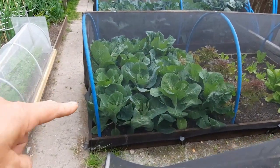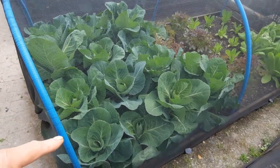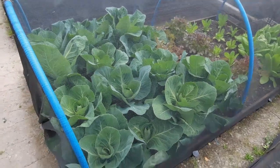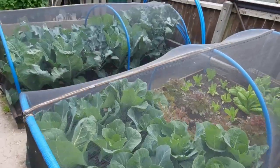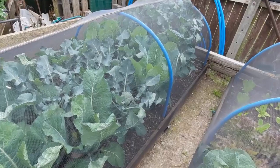These are the Durham Early Spring Greens. I can start taking these now. There's probably about 16, 17 in there. So start taking them, because in another 3 or 4 weeks, some ones I've just been pricking out will be ready. Over to here, this is where I was testing a few different varieties.